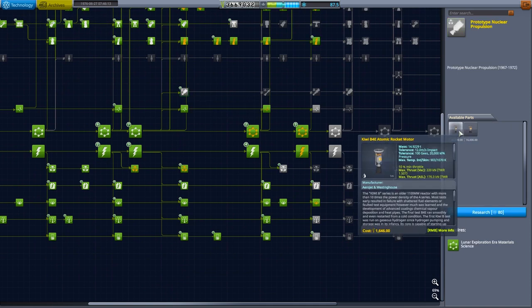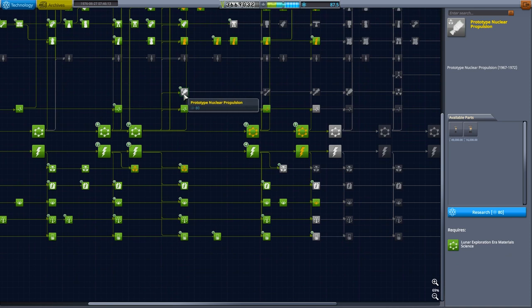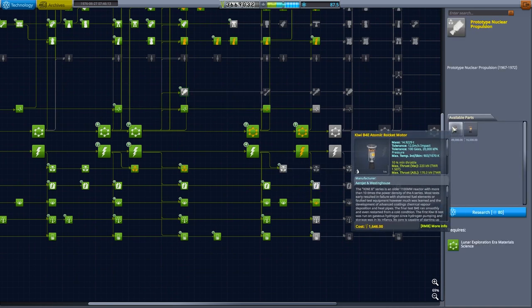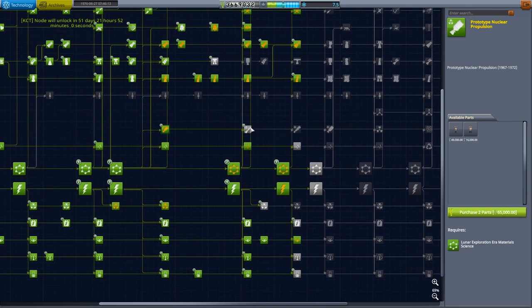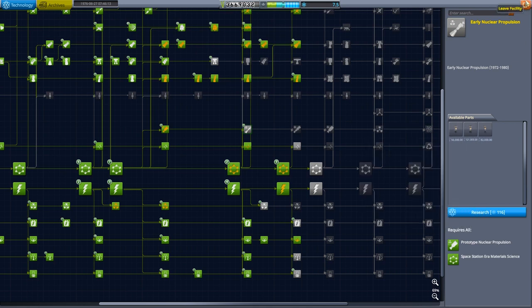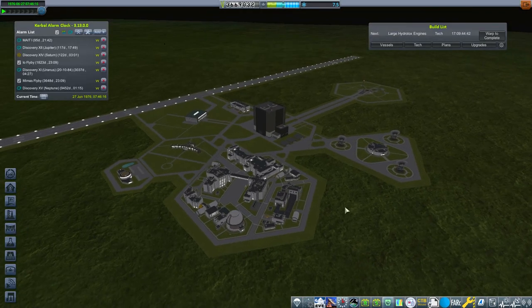Prototype nuclear reactors. We could. That looks like a nuclear engine. Yeah, it is. It's not a prototype nuclear reactor at all. But you know what? We could give it a try. I've never launched one. Let's try it. We'll do a test mission. And then we've got early nuclear propulsion after that, which would be interesting to look at. Right, that's all the science spent. Probably not on the best items, but we're at that point in the series where it doesn't really matter because we're just going to try new things in the future.